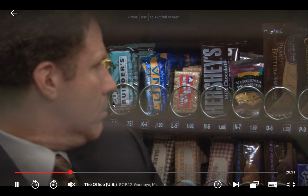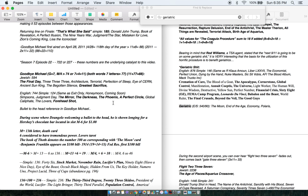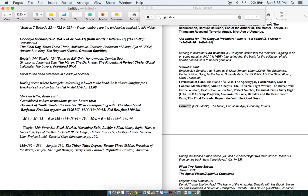Of course, later in that episode, we have Steve Martin, who looks like he's winking, but what I really want to hone you in on here is this Hershey's bar. This is what he's reaching for when he's talking about welcoming a bullet to his head. And so you can see there the slot is M, the 13th letter, the death card. And of course, then we have 6, an incredibly important number. But then we have $1, which we could look at in a few ways.